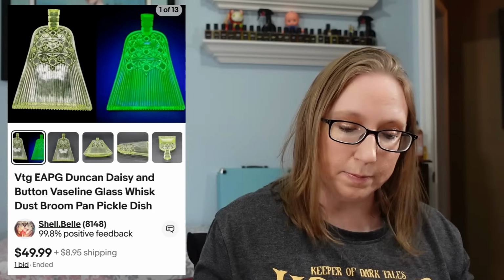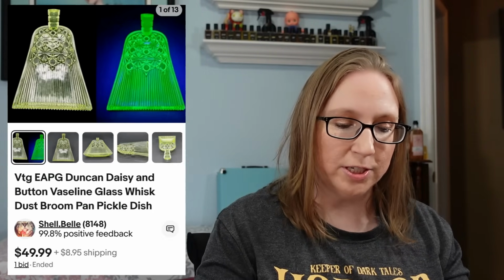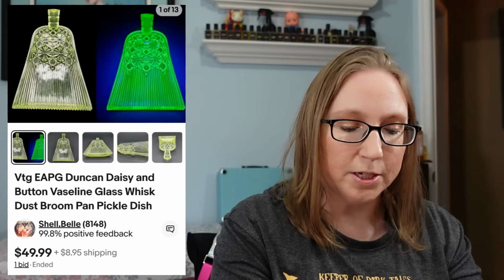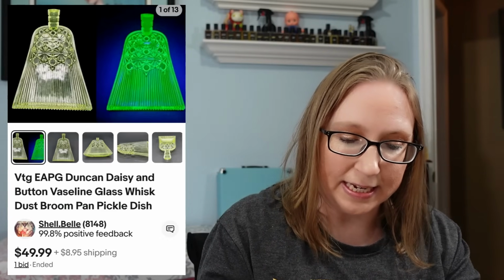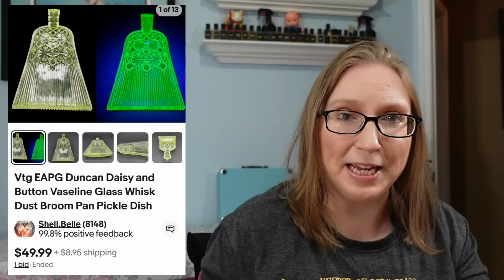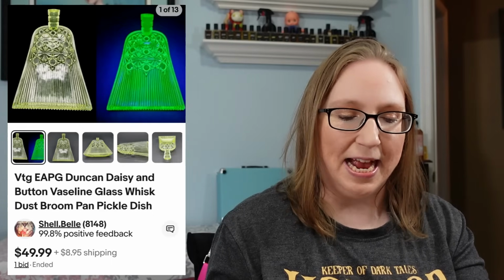Here's another, there's a bunch of Vaseline glass. A bunch of Vaseline glass came up at an auction, so this was probably all around the same time here. So this one was an early American press glass Duncan Daisy and Button Vaseline. It was shaped like a dustpan, just really unique. I've never seen anything like it before. That sold for $49.99.